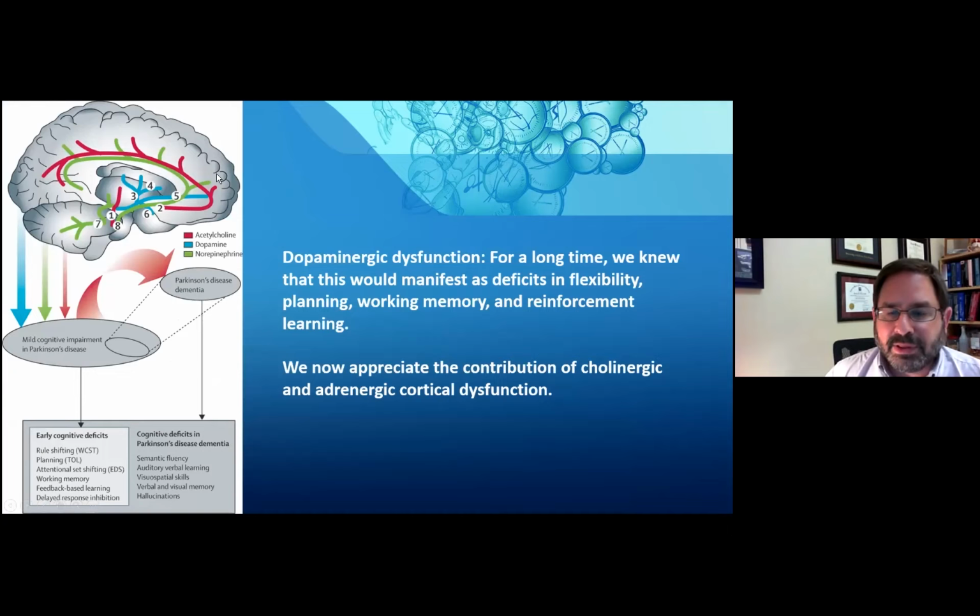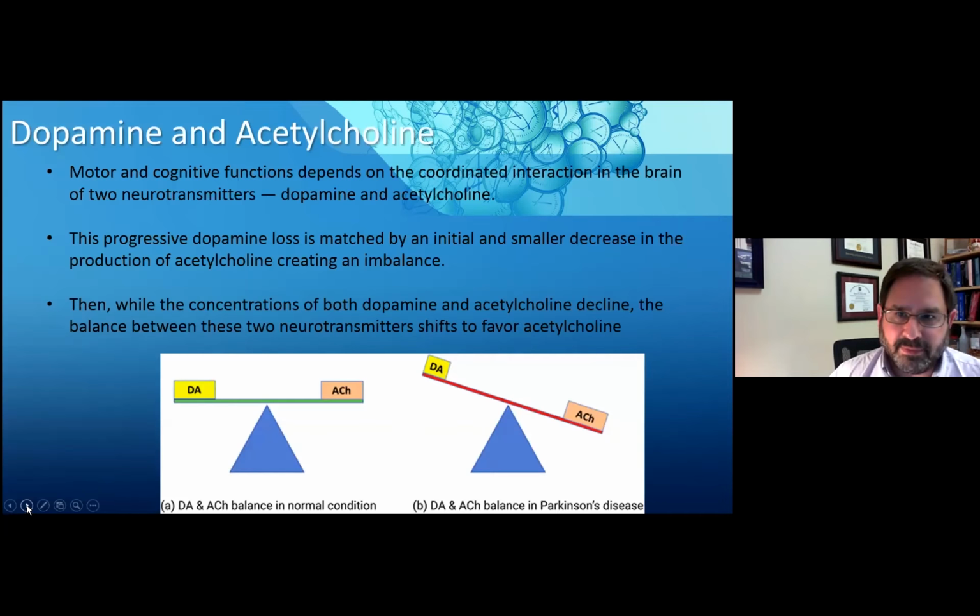You can see here the pathways, which are dopamine in blue, acetylcholine, remember that's the memory one that's more affected in Alzheimer's disease, and norepinephrine, all have certain pathways in the brain, but you can see there's a lot of overlap as well. Again, those functions all work together to provide deficits in memory and other cognitive abilities.